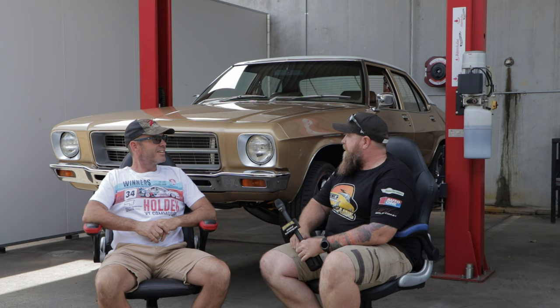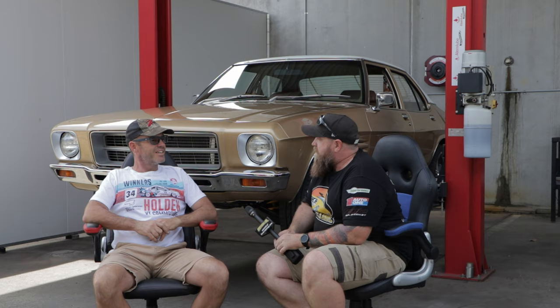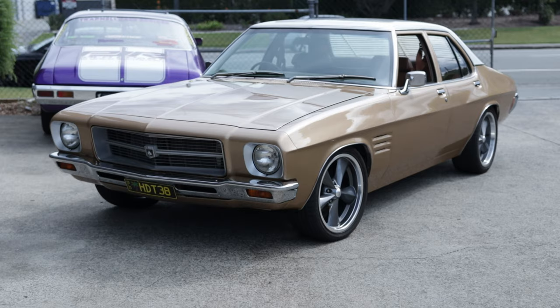HQ sitting here behind us, mate, and I'm really impressed by this, I must admit. Everyone knows I'm a sucker for an H series, but mate, this is pretty immaculate. How long have you owned it for? Six years, roughly. And how much of the transformation has taken place while you've had it in that six years? Oh, the whole thing.